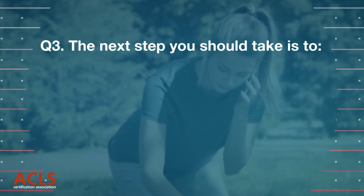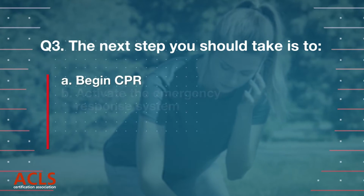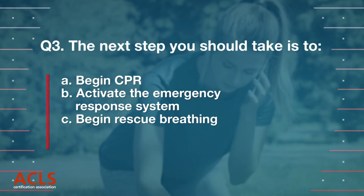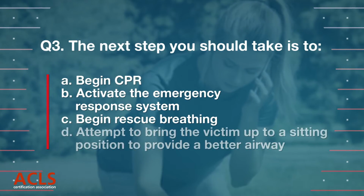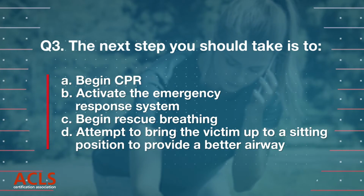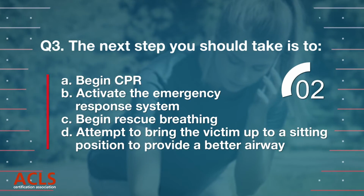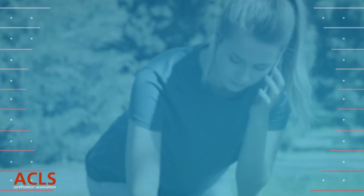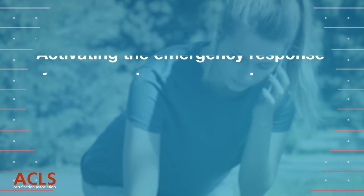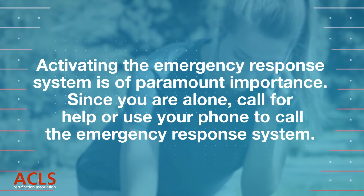3. The next step you should take is to: A. Begin CPR. B. Activate the emergency response system. C. Begin rescue breathing. D. Attempt to bring the victim up to a sitting position to provide a better airway. Correct answer, B. Activate the emergency response system. Since you are alone, call for help or use your phone to call the emergency response system.